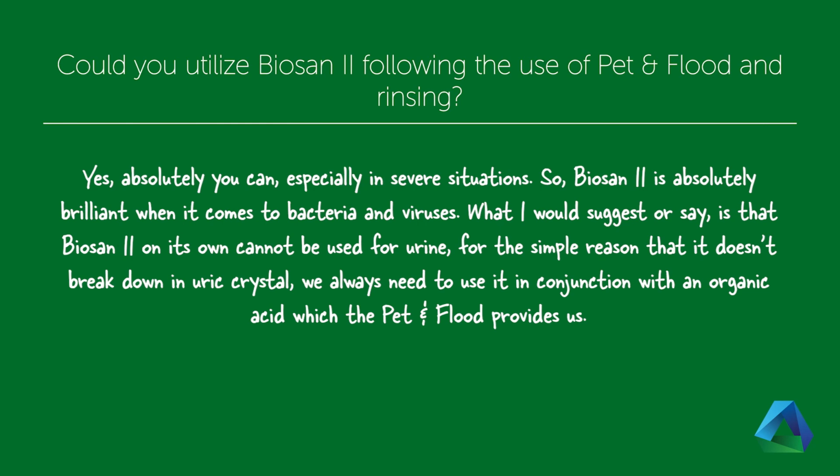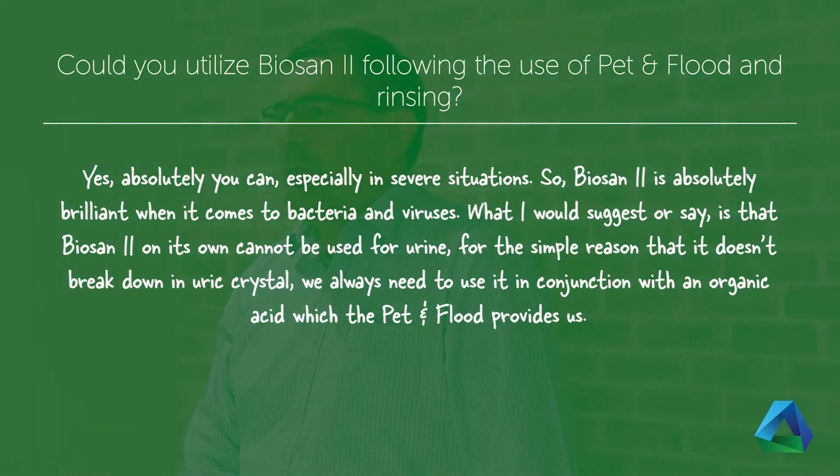What I would suggest though is that Biosan 2 on its own cannot be used for urine for the simple reason that it doesn't break down the uric crystal. We always need to use it in conjunction with an organic acid, which the pet and flood provides us.